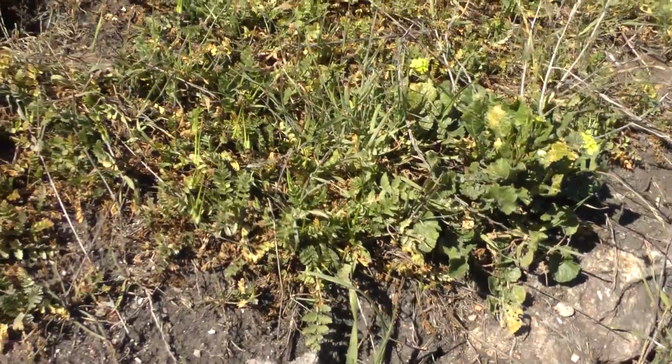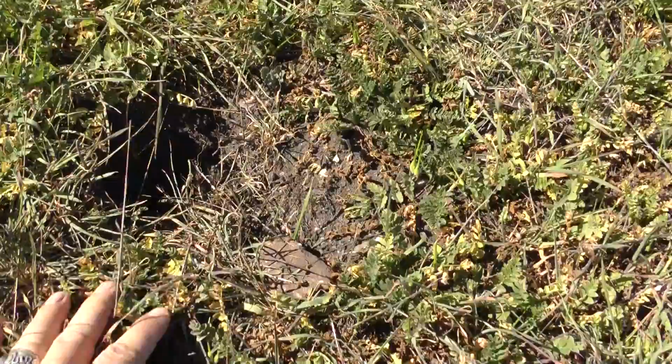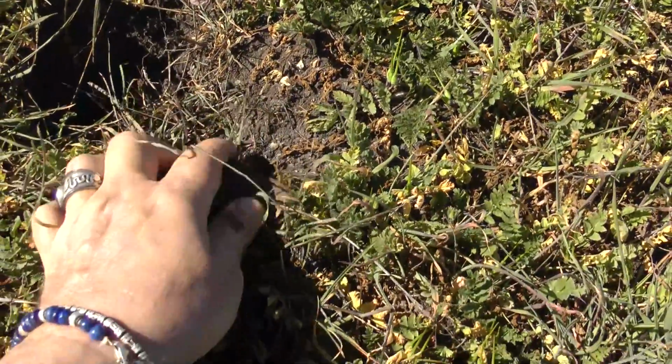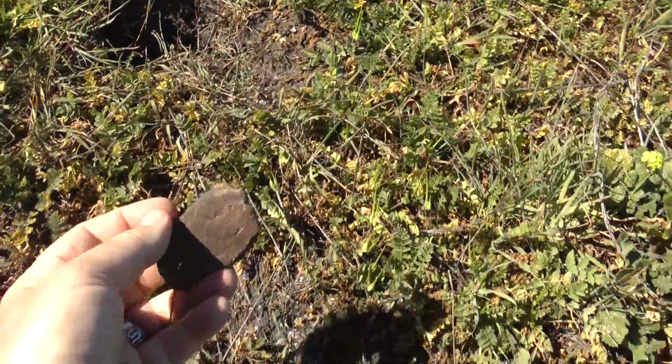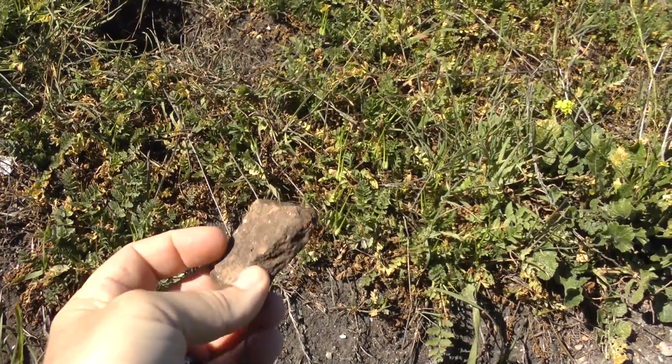And look what I noticed. Right up here is a gopher hole. And a wonderful thing about this gopher hole is it brought up a piece of ancient history. Look at this. This is part of an adobe brick that was used to build the fort.